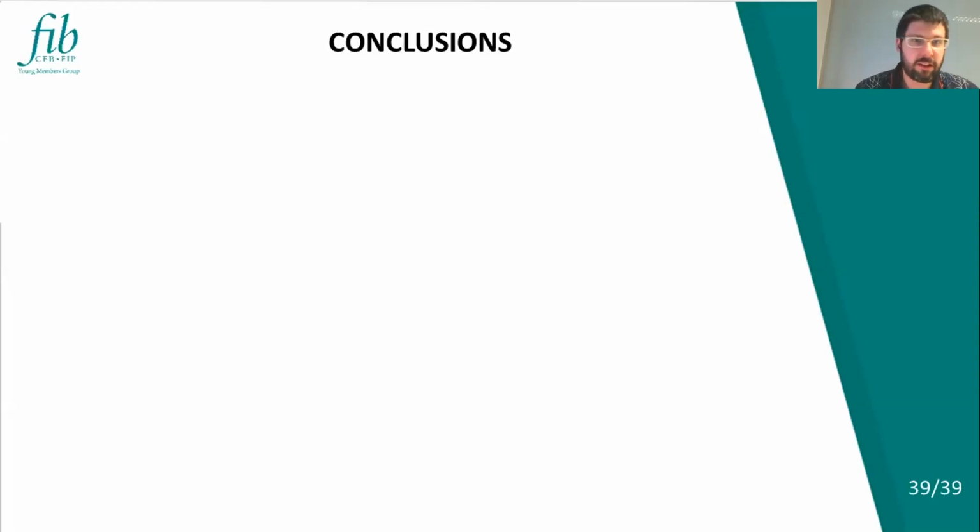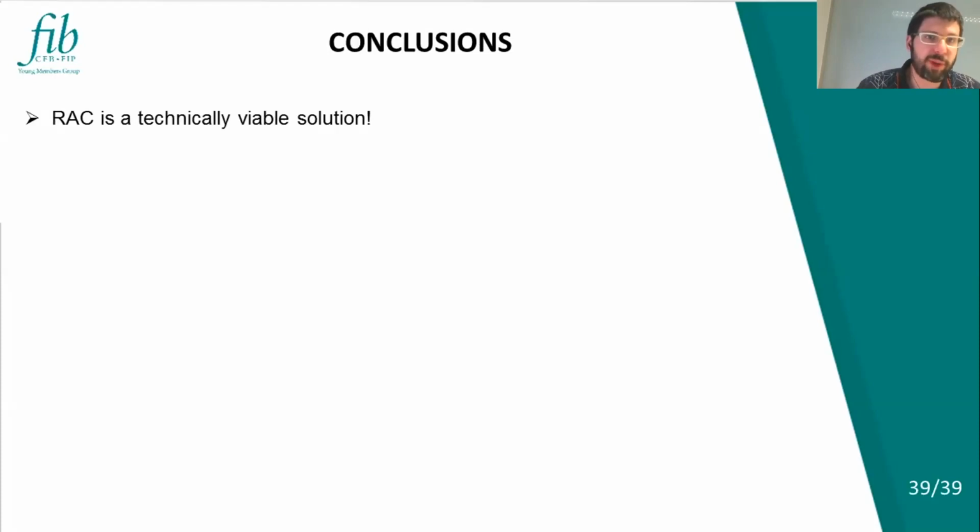And with that, I'm going to conclude by summarizing the main things that we saw. As I just said, we really and firmly believe that recycled aggregate concrete is a technically viable solution. Research has shown so much about it that, as I said, for lower replacement ratios there are really no important effects. Even for higher ones, if there are effects, we know how to deal with them.